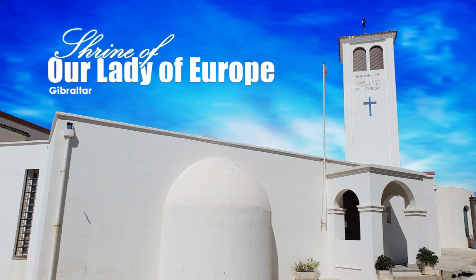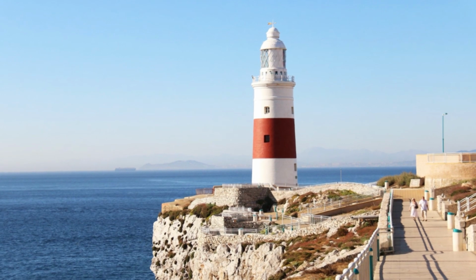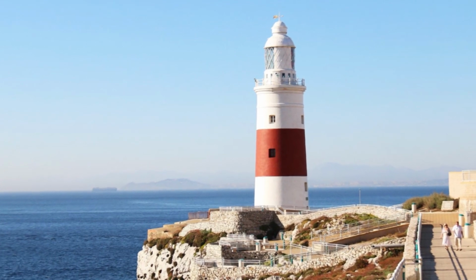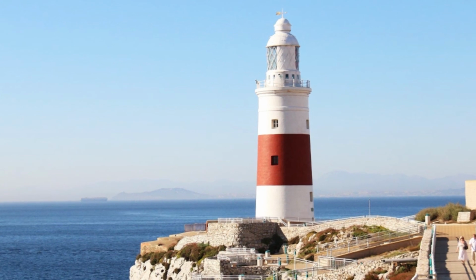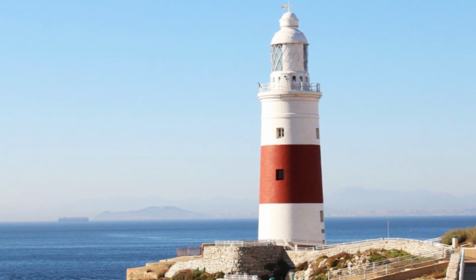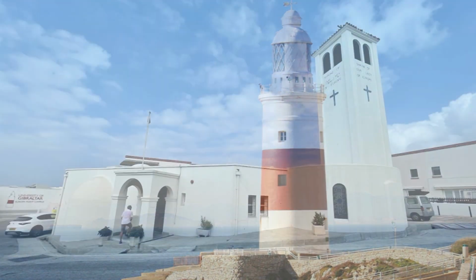Shrine of Our Lady of Europe, Gibraltar. Introduction. The Shrine of Our Lady of Europe, Gibraltar is a Roman Catholic parish church and national shrine of Gibraltar located at Europa Point. The church is dedicated to Our Lady of Europe, the Catholic patroness of Gibraltar.